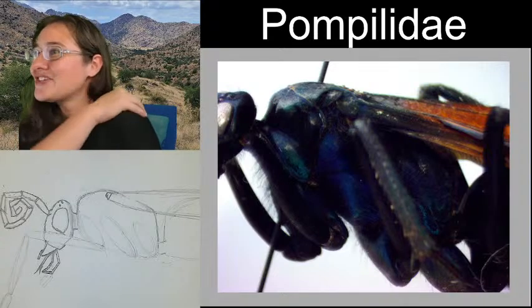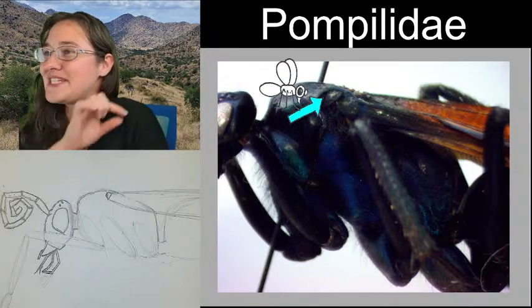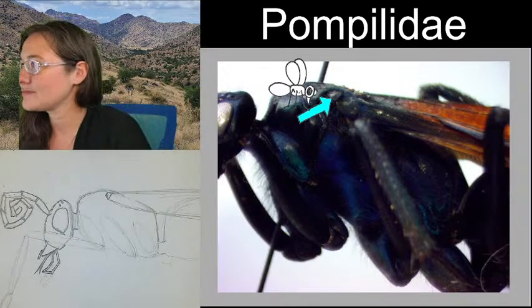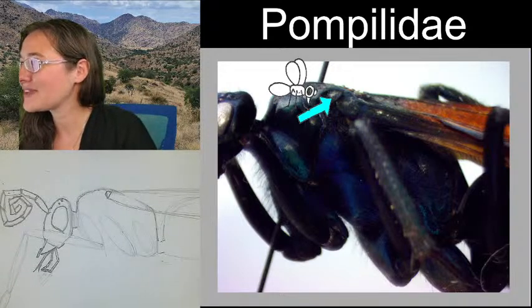Yes, the tegula is, if we look right about here, that little D-shaped plate up there, that's the tegula. Scapulars for birds. That's interesting.